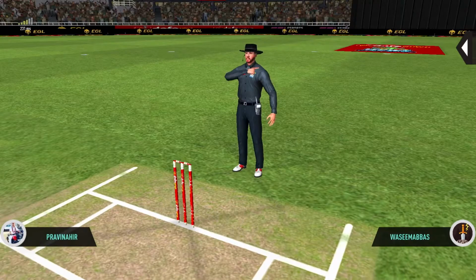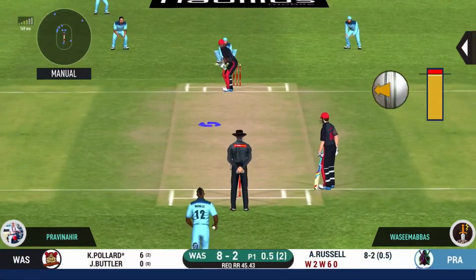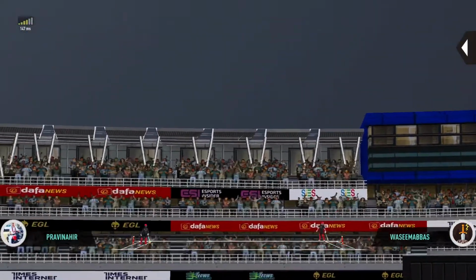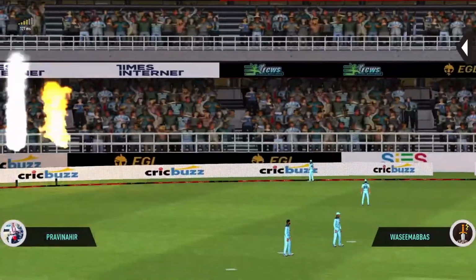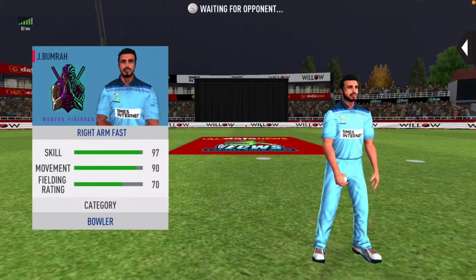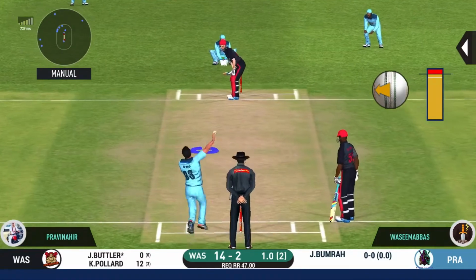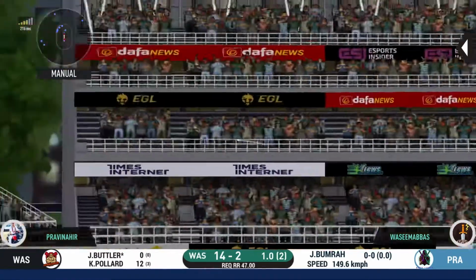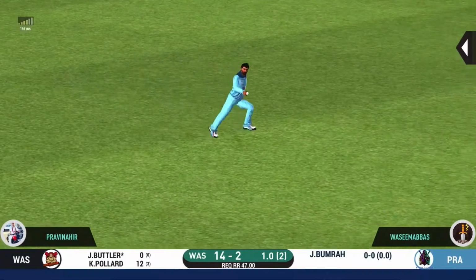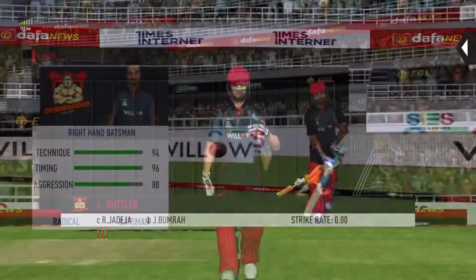Poor shot from the batsman. Quickly. Pacer introduced from the other end. He hasn't hit that well at all. The fielder will take it. Taking the long walk back to the pavilion.